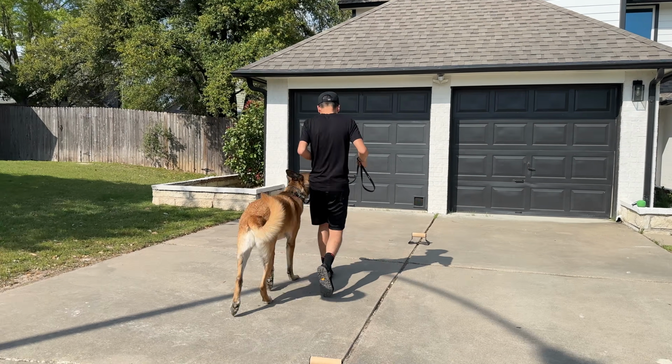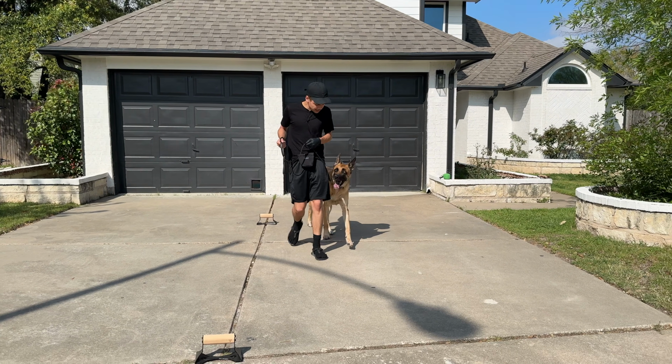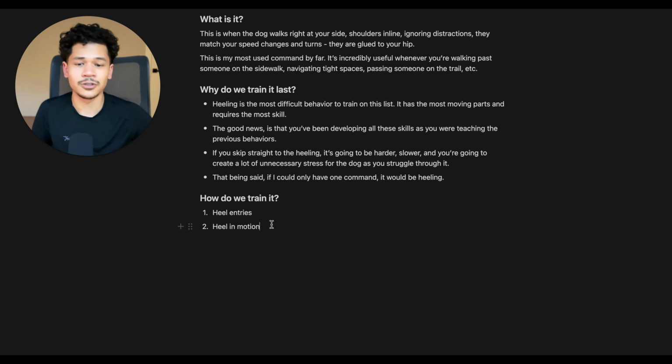If the dog ever gets out of the position, you're going to mark with "ah" and make directional pressure on the leash back into the position. Once they're in the position, you release the pressure and that's it. And then you get back to praising them and rewarding them in the position. And then you slowly work your way up. Start incrementally adding distractions and so on.